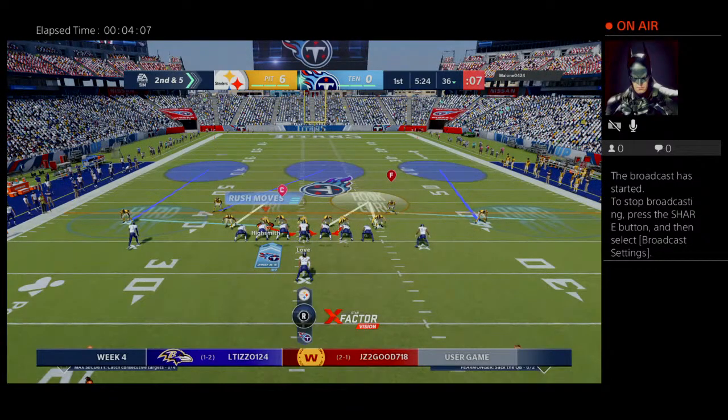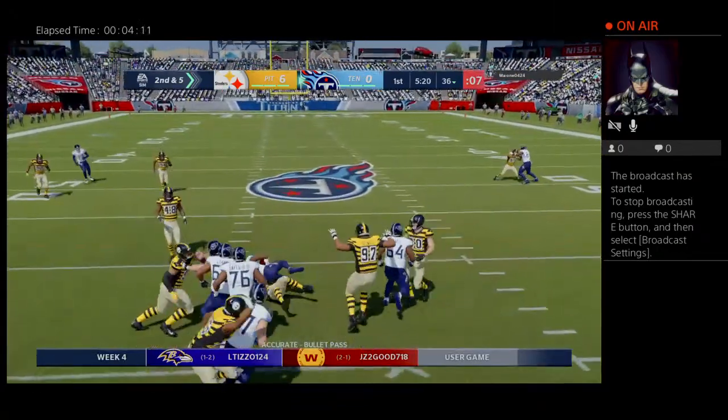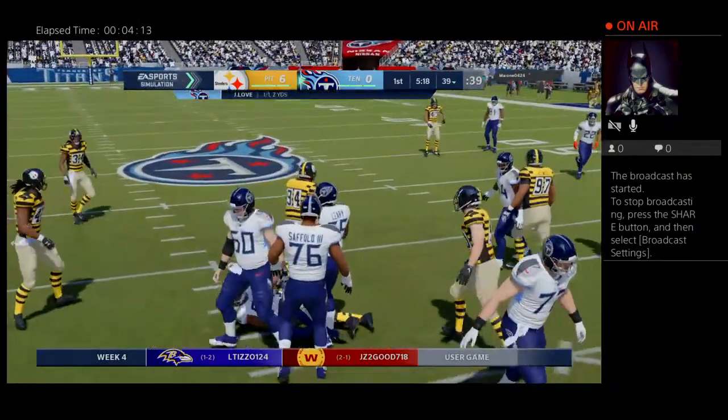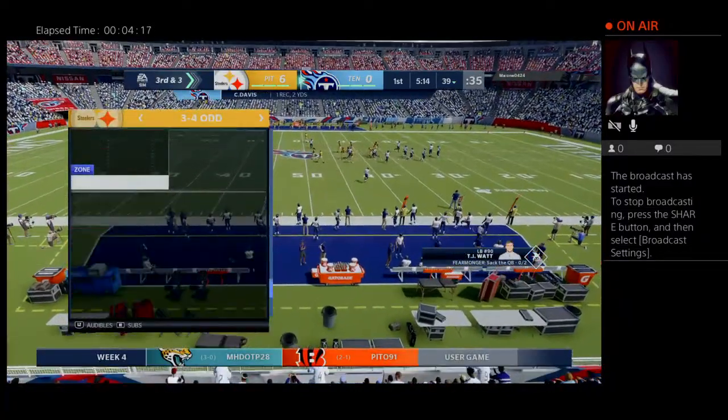Push him back. Throwing. Completes it to Davis. And this winds up a pickup of 2, maybe 2.5 to about the 39.